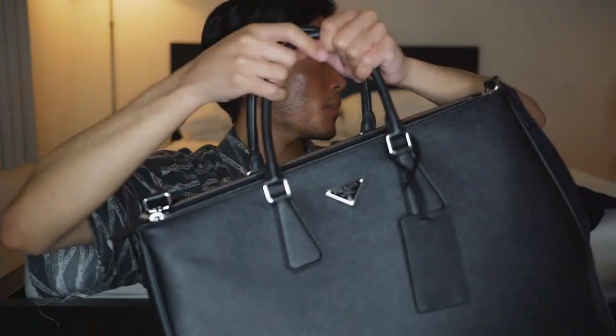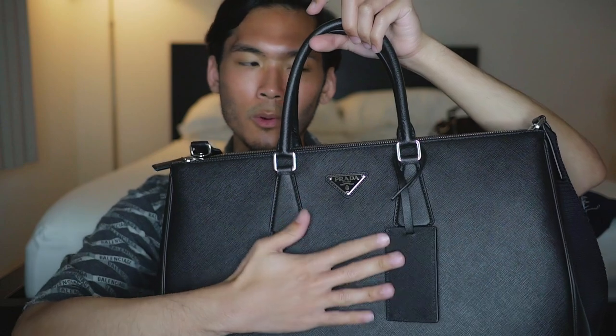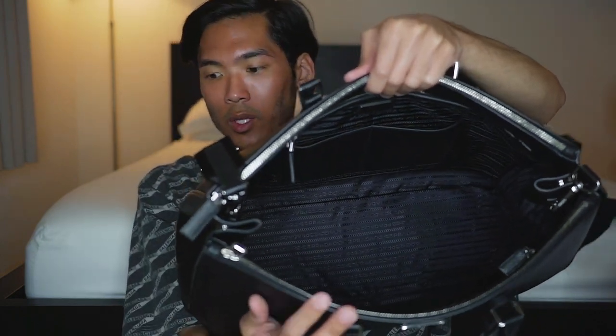It's almost like the big brother to the smaller one that I have. I'm gonna be wearing this pair at the airport, so people probably saw me and were like, what the heck is that guy? What's going on over there? Okay, again, same material, just a very durable leather. And that is what it looks like inside. Very, very spacious. But yeah, so that is the large Galleria tote. Those are my Prada purchases.